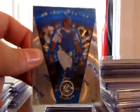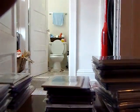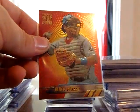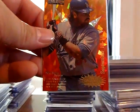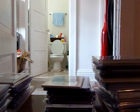So here's a Totally Certified Blue, number 2, 1999. Stadium Club, members only, I think. Or Chrome, maybe that was it. You crashed the game. What year? 98? 96.